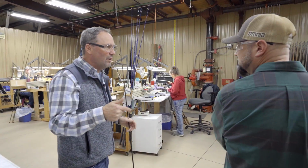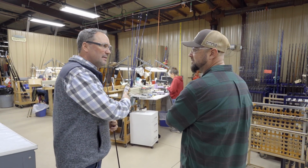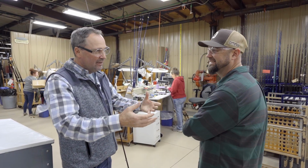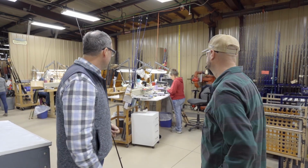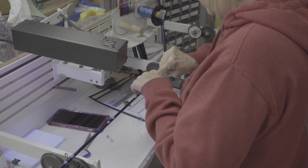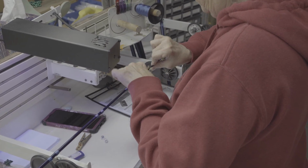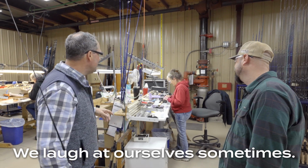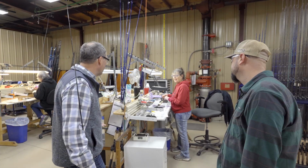The vast majority of rods that are done here go to people's homes, and they're wound at home. Then they come back, we put a laser on them, make sure they're straight, then we finish set them. This is something that's easy to mess up. When I first started here, I tried to do that, and she's laughing, and you deserve to laugh, I get it. These folks are so good at this. How long did it take you to get really good at this, honestly?